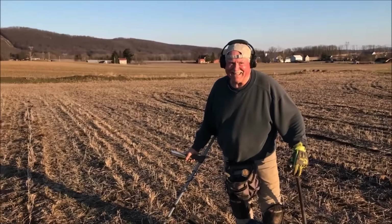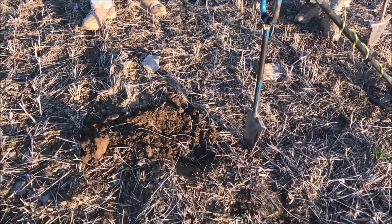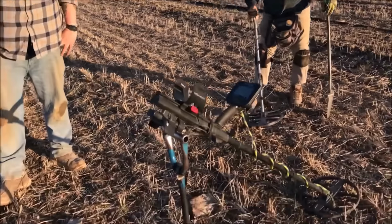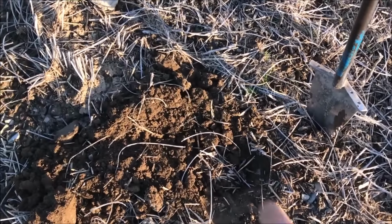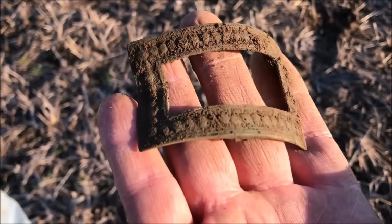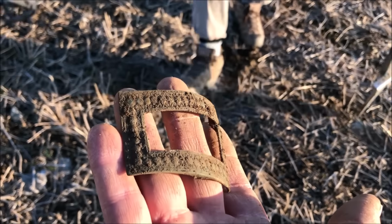Oh my goodness. I had a screaming high signal there. I almost thought it was going to be a can, Doug. But I'm digging everything out here. I went down about 3 inches, threw the dirt up, and I saw this staring at me. Holy mackerel. A giant, beautiful shoe buckle.